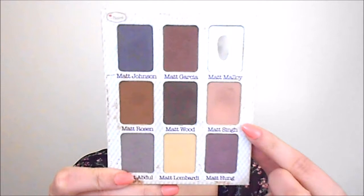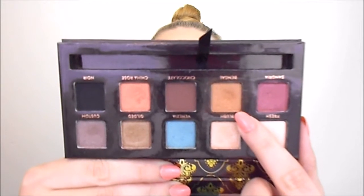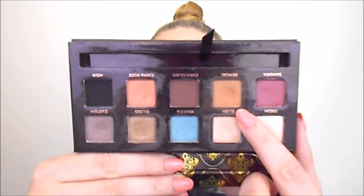For my transition color, I use Matte Singh from the Balm Meet Matte Nude palette. In my crease, I use the Anastasia eyeshadow in Bengal. This is in the Tamana palette, but this is a permanent shade that is sold individually. Here's what the eyes look like up close.